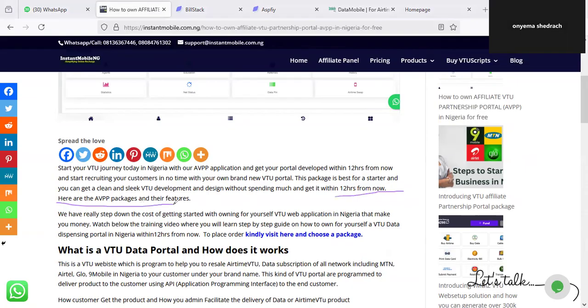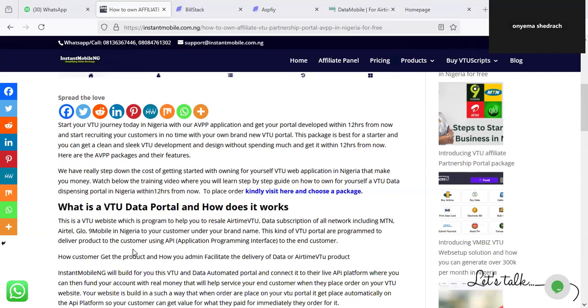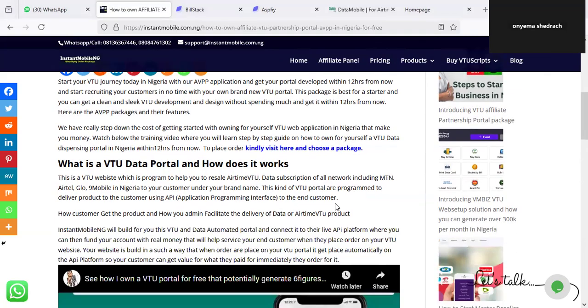The AVPP package is a very special package, which we're giving out to a limited number of people. Once we have gotten the number of people we need for this package, it goes back to the original price. It is right now at a very low cost price. So you can easily click here to visit and choose a package. Before then, I want to show you something which is very important.